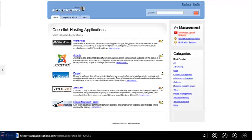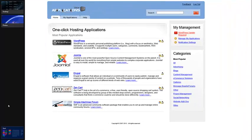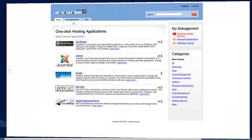Okay, that's your application. So go ahead and open up a new window here. Let's see. Open a new window. We're going to go ahead and type in storefrontpages.com. Now the site should pop up. Okay, what we're going to do is check the status on the program loading.